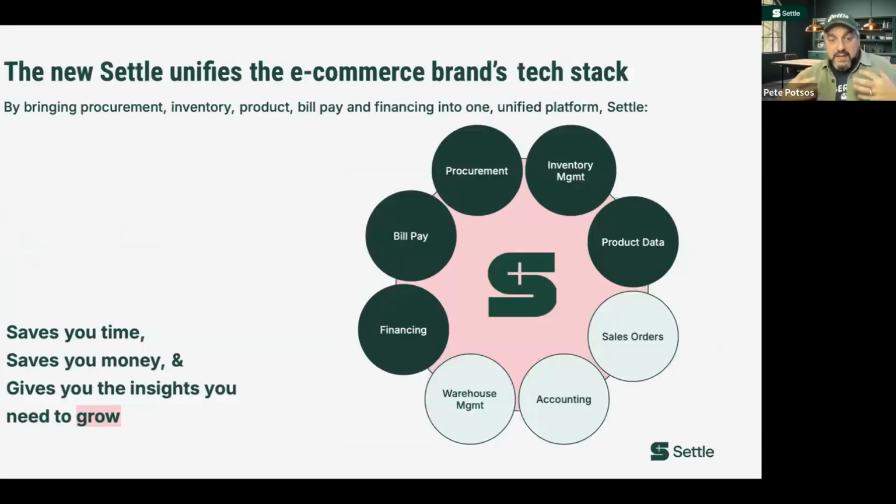And so what Settle does, and we're calling it the new Settle because we've recently expanded some of the functionality, is to unify the entire e-commerce brand's tech stack. All the back office tools that we outlined in the previous visual, we have it all together. So the trifecta of inventory, AP automation, and then working capital financing. And then to further expand on inventory, you've got the purchase orders, you've got to receive that product, track where it's going, and understand the costs associated with all of that, and then pay the bills, and then find the cash to pay your vendors in a timely manner.